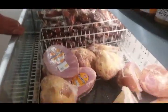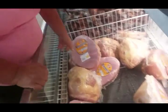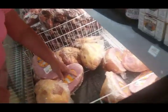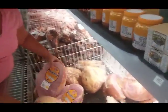Okay. $1.29 a pound for these. $1.29 a pound for boneless half hams. And I bet you... Why is that sitting up there? I have no idea. I'd stick it in this cooler. That's going to go bad. Well, we better leave that up there because this is the window to the back. That might be out there for one of the guys to price it.